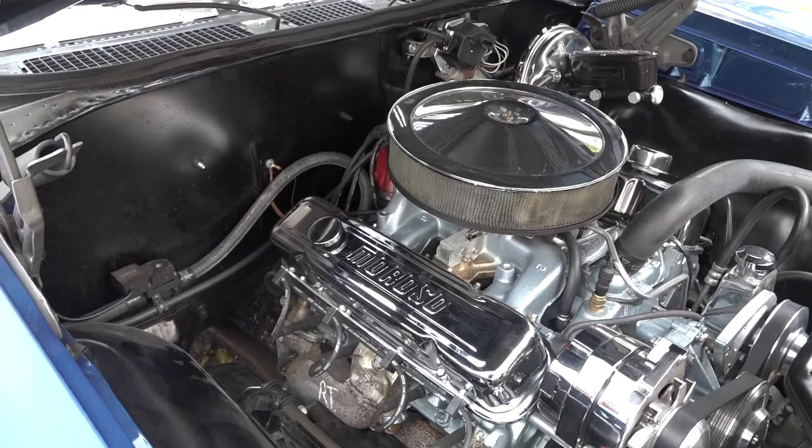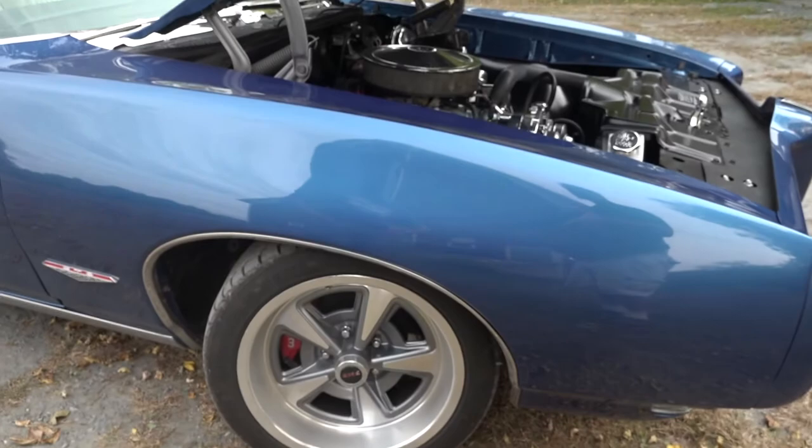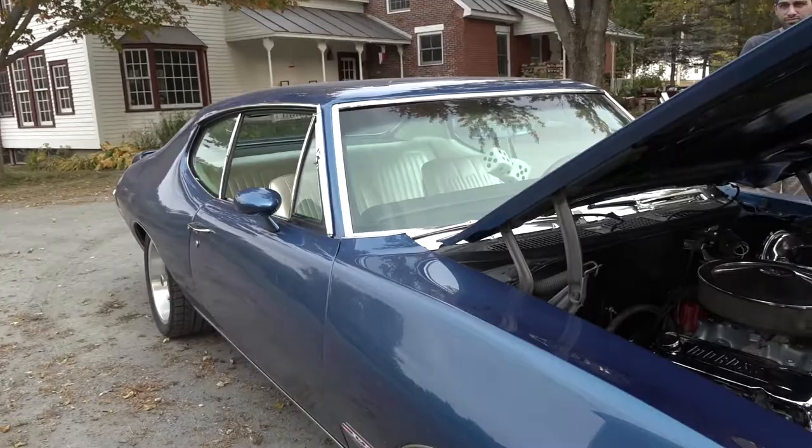And the suspension, we put a different type of suspension system in it, so it drives more like a new car. It's called Hotchkis suspension, which is out of Southern California. It's kind of a racing suspension.